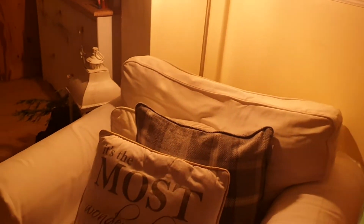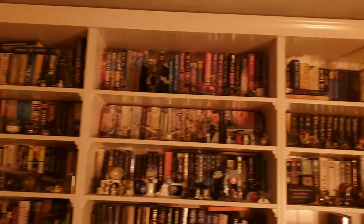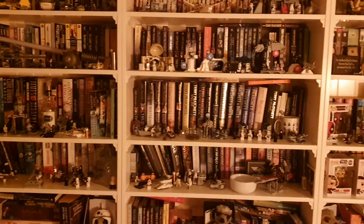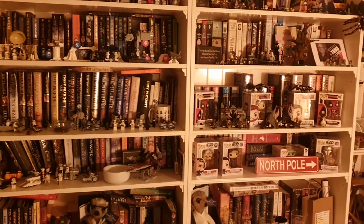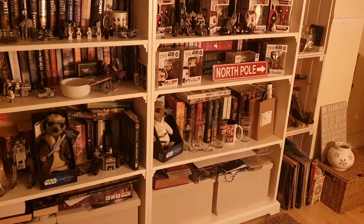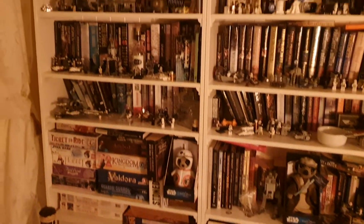It's just our little sitting area opposite Pete's bookshelves of dreams that he fills with Lego, Star Wars Lego, Hobbit Lego, all his books. He collects Terry Pratchett, hardback, softback, lots of copies of the same book, especially if he can find them with different print, different covers. So yeah, that's Pete's area, really.